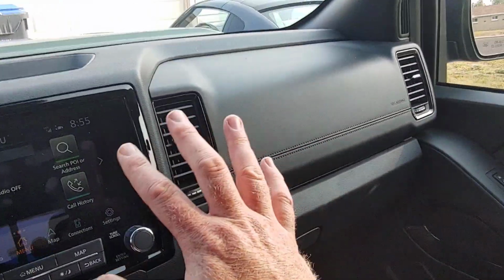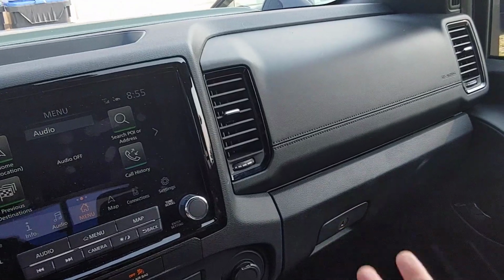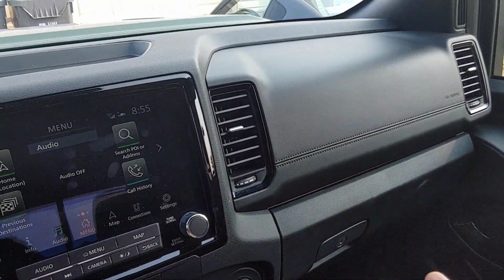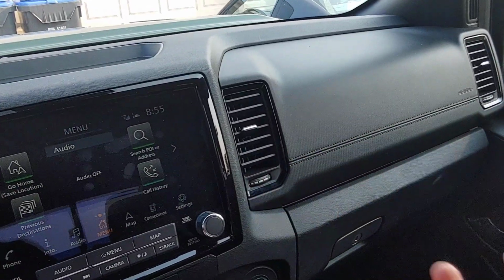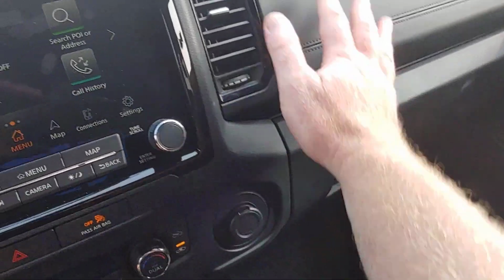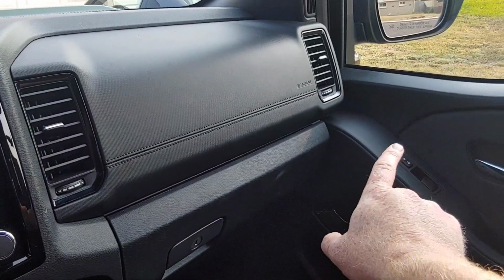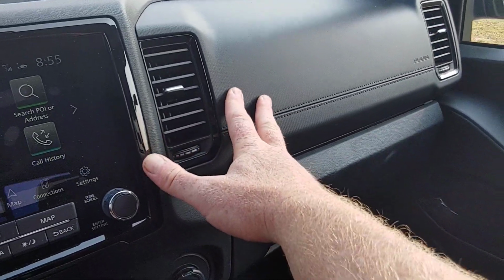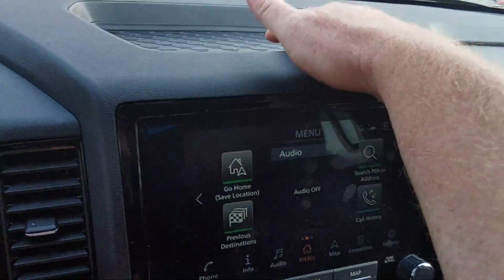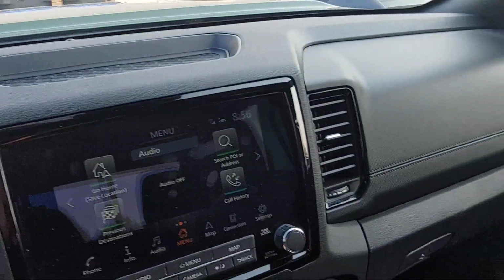Then over here, the dash. So you see that, how square and blocky it is. I love that they kept that. I'm glad that they didn't go to something smooth like a crossover would have, that they kept it blocky and tough looking. And then you have your glove box down here. This is nice. It's softer material, similar to what's on the doors, but not quite as giving. So nice and soft, and then hard plastic here. There's a storage thing up here with a rubber in it. You can see that will slide out if you pull it out.